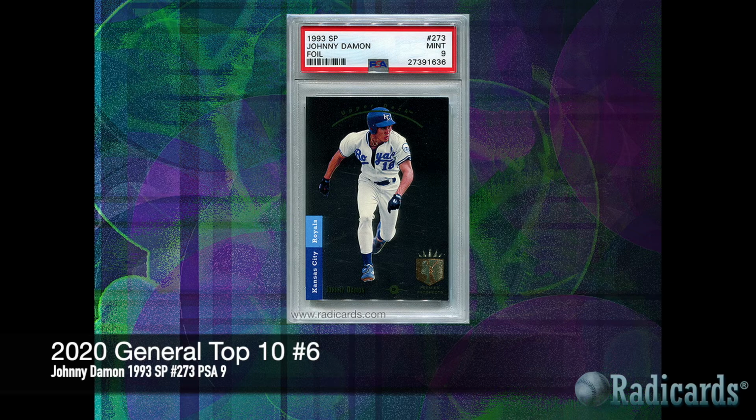And so I was glad. I wanted to get a high grade of this card. I've been cherry picking these in bargain bins over the years, and I was like, well, let's just add one really nice one. And I wanted a PSA 9. 10s are out of reach, and I don't recall ever seeing a 10. I'm sure there is one, maybe more than one, whatever the case. 9 was suitable. And so this is the 1993 SP Johnny Damon rookie card in a 9.